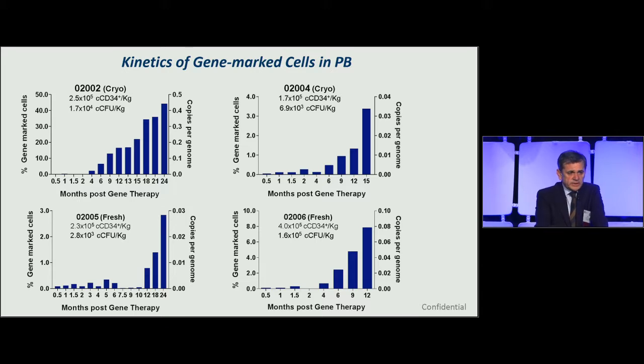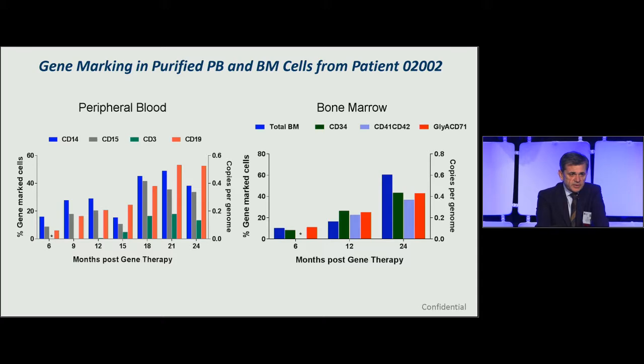So we then asked whether this level of gene marking was specific for one hematopoietic lineage, and this is why we purified cells from different lineages, both in peripheral blood and in bone marrow from all the treated patients. As shown in this patient, we observed gene marking in all peripheral blood cell lineages that were tested. This was not only in peripheral blood, but also in bone marrow, and it is significant to see the expansion of corrected CD34 cells in the bone marrow of this patient, where at 24 months post-infusion, 50% of this CD34 population consisted of corrected cells.